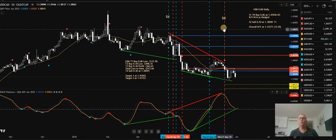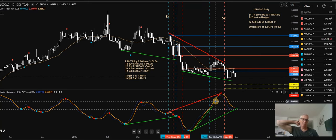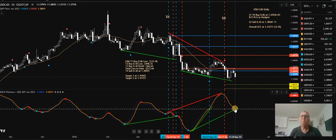Sequence 2, there's a sell. So I took the sell there, MACD Platinum above the 0 level. There's hidden bearish divergence, which I like. And the MACD Platinum still above the 0 level, and it went down nicely, then it pulled back, then it's gone back down nicely again. So looking okay there.